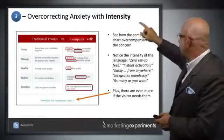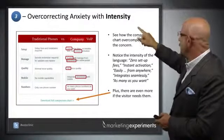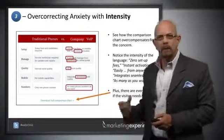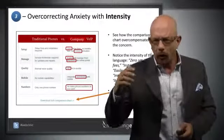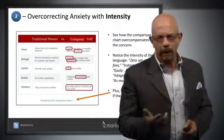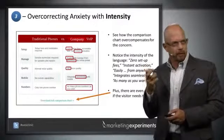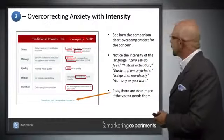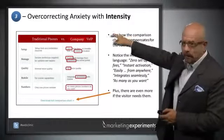Zero setup fees, instant activation, easily from anywhere, integrates seamlessly, as many as you want. Now this is a chart, but the chart has a certain level of credibility simply because it's a chart, and yet all through the process, in a sense, it's selling in an honorable way by pointing out the low cost associated with this, the low risk associated with this particular offer. So, there's even more at the bottom for those that need more.